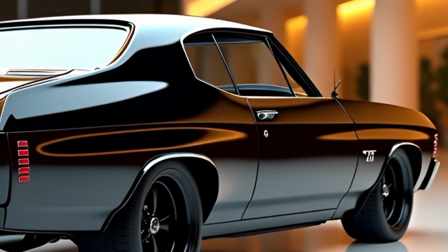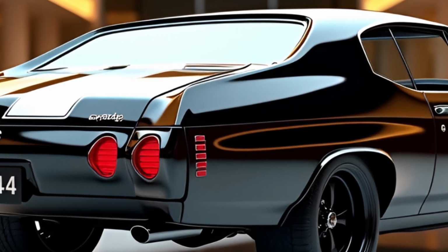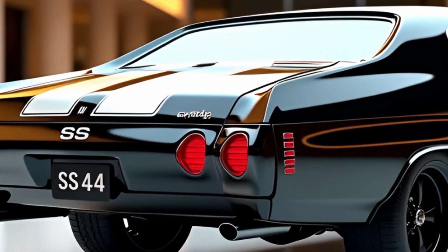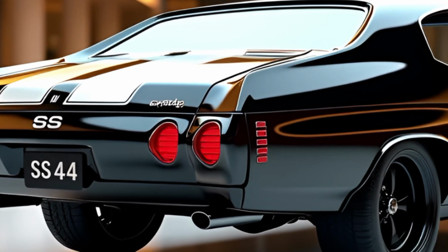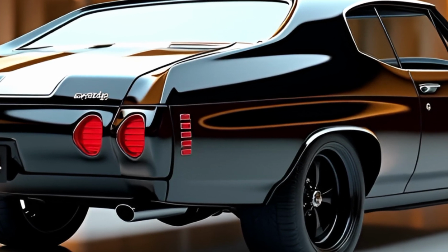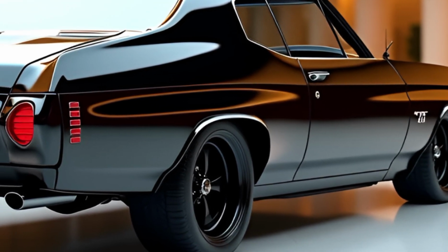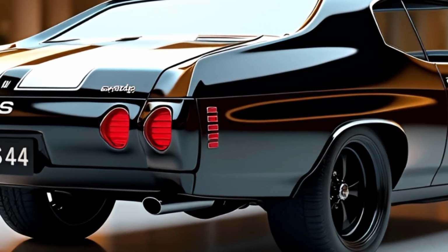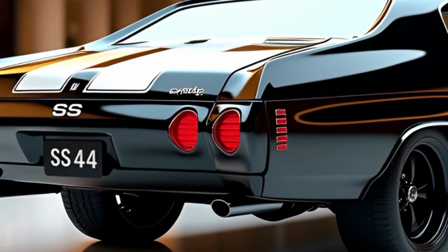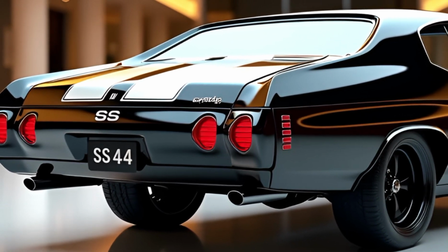When it comes to pricing, the 2025 Chevrolet Chevelle SS 454 starts at a competitive $75,000 for the base model. However, opting for additional features and performance upgrades can push the price to around $95,000. While this places the Chevelle SS 454 in the premium muscle car segment, its blend of performance, luxury, and heritage justifies the price tag. It's not just a car, it's a piece of automotive history reimagined for a new generation.